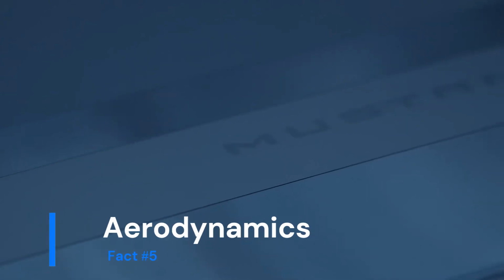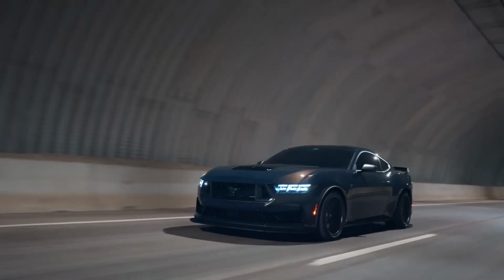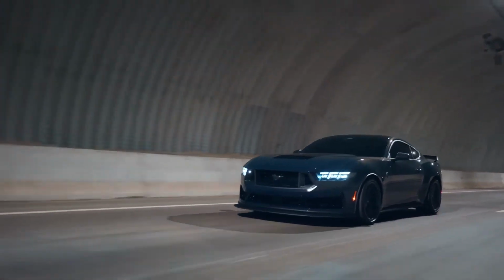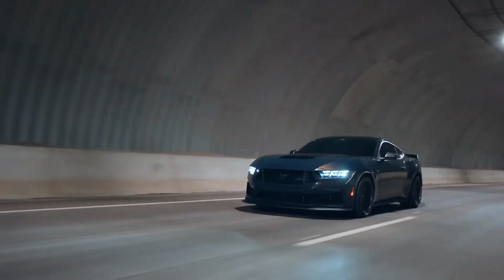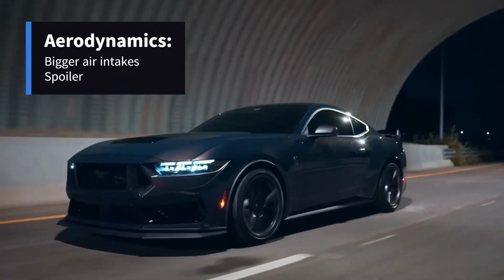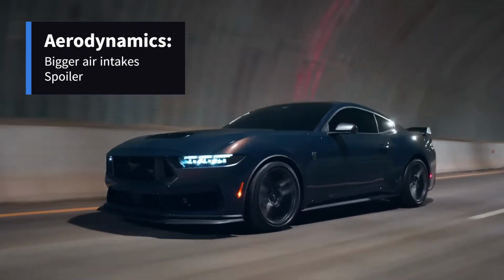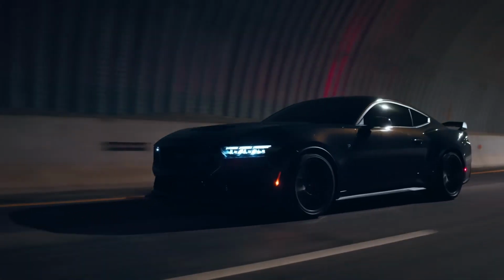Number 5. Aerodynamics. In this new generation, Ford didn't make any important changes in the aerodynamics, as most of the changes were only part of the design and on the interior. But still, we can find some bigger air intakes and a new spoiler that will be available only on the GT and the Dark Horse version, increasing a little bit the downforce of the car.